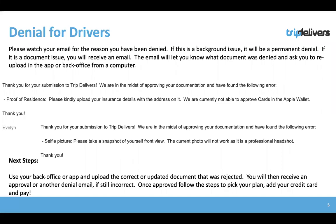Another reason today was the selfie picture. So we need a snapshot of yourself right this moment, front view. The current photo that this person uploaded was a professional headshot, so we can't really guarantee that you were just sitting on your couch and able to take a picture at your desk, that sort of thing.